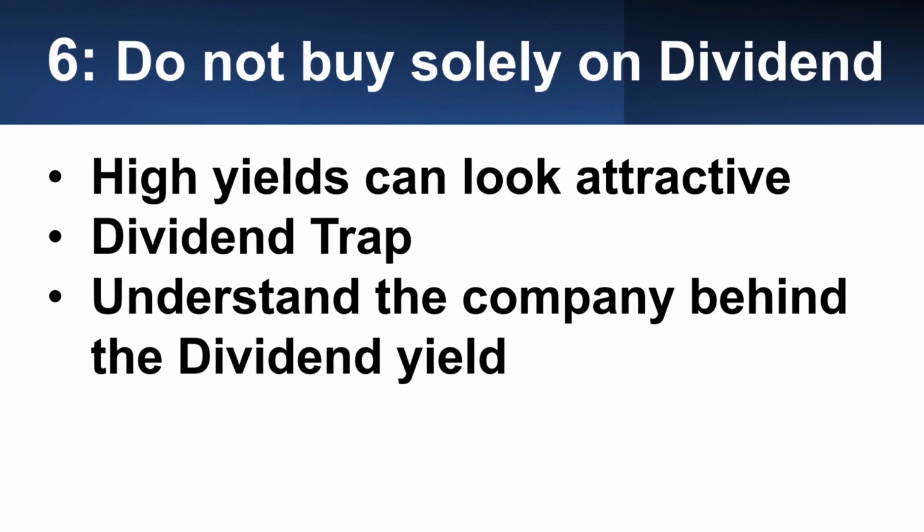One of the last points we have, do not buy solely based off of the dividend yield. High yields can look very attractive for people, but they can be a dividend trap, right? So if you look at a company that has about 12% dividend yield, you might look at it and say, well, if I invest $1,000 at the end of the year, they're gonna give me back 120. But the stock price over this year can go down 20%, and then you will be left in the negative.